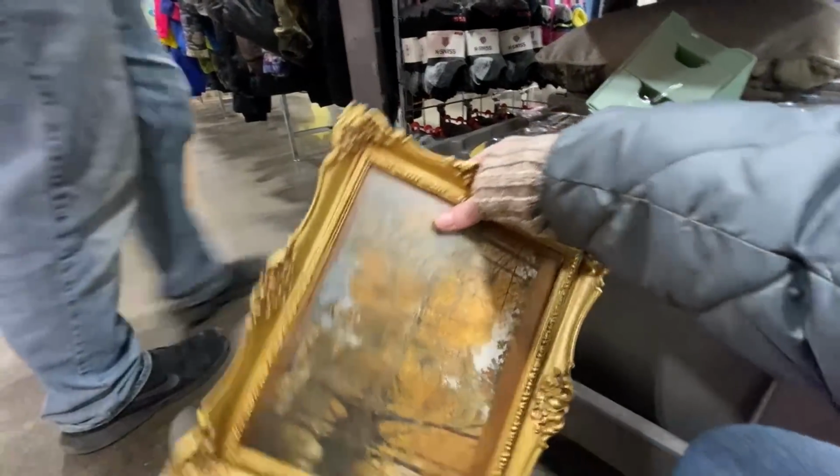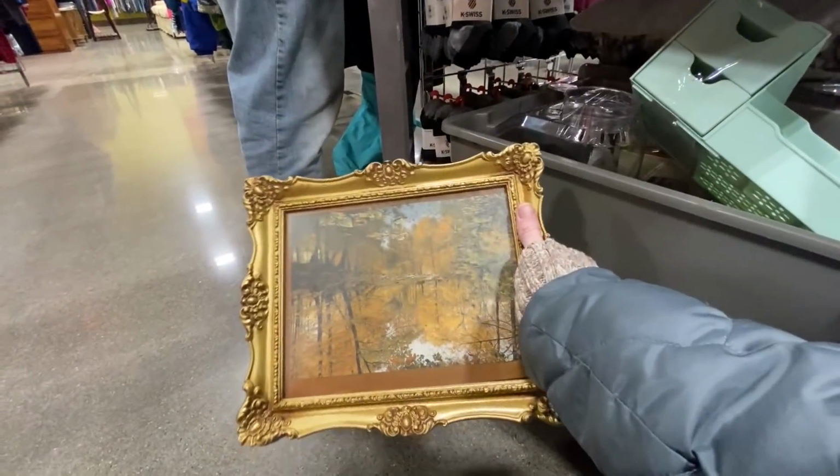$2.99. This is the first one of these I found in a while. $4.99.